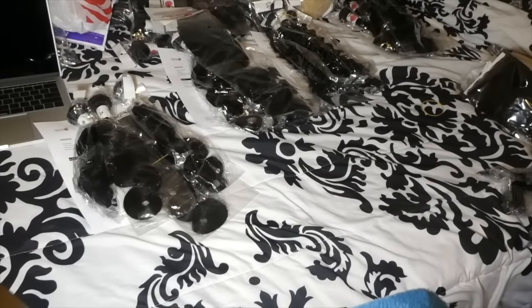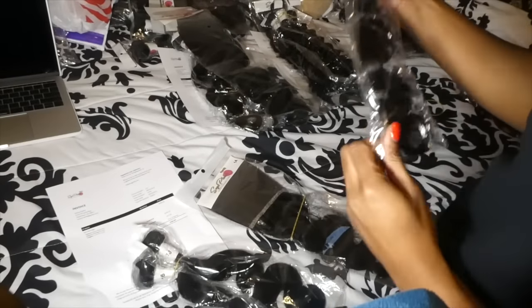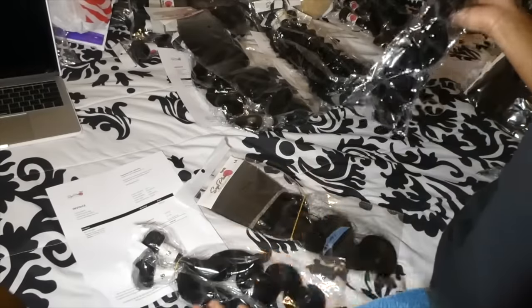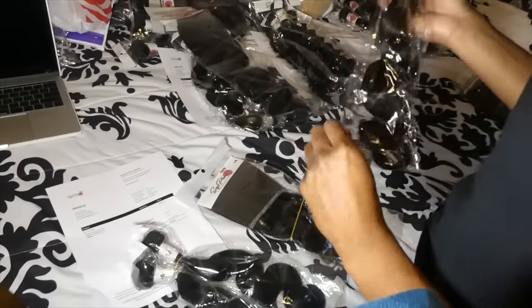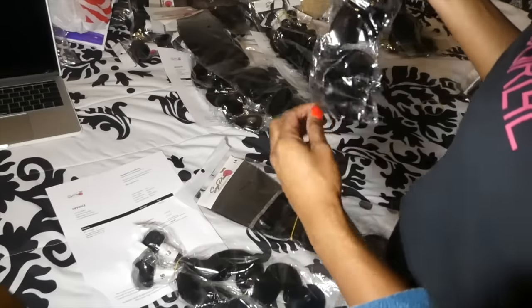So yeah, it's a slow day. Like I said, a lot of orders are wig orders, but this is what I have for my regular hair orders that need to be shipped out. So I'm going to take these out of the bag so you can see, and then I'm going to rebag them. I like to inspect the hair before I ship it out, so that I know that the quality is A1, like I have already proven, but I want to make sure before I send it to my customers.